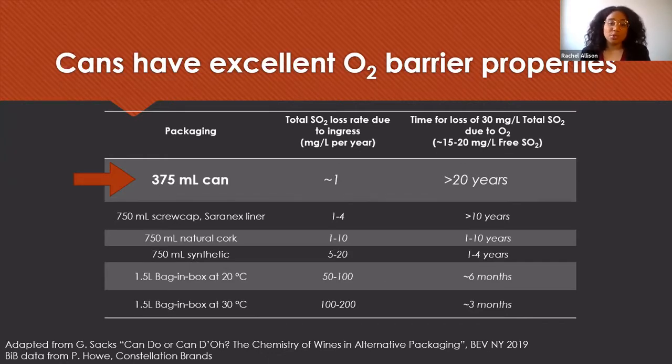But because the rate of ingress is so much slower in cans, we estimate from the available literature that even with the worst practices in terms of total package oxygen pickup during packaging, canned wines are going to have a much longer shelf life in terms of SO2 loss compared to other types of packaging. So we see in this table, for example, that canned wines have a very slow rate of oxygen ingress and would have theoretically an extremely long shelf life. The next longest shelf life would be something like a screw cap, which we know to have very good oxygen barrier properties, followed by natural cork, a synthetic cork, and then with very short shelf lives, kind of at the low end of that scale, would be things like a bag-in-box, which are very susceptible to oxygen ingress.